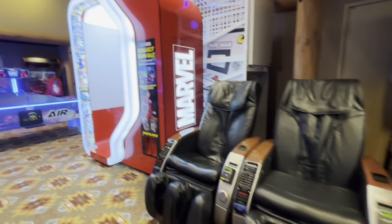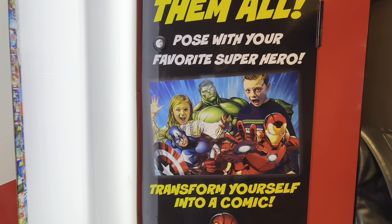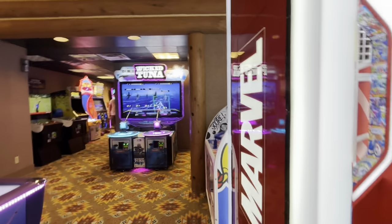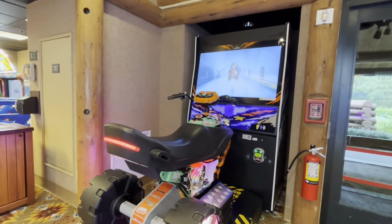I'm gonna stay here for a second. The massage chair. Now this photo booth is interesting. You actually can get the superheroes superimposed onto your picture and it can make you look like you're a cartoon character. Really kind of neat. So that's the arcade for us right here. And guys, we're gonna move on to the next thing, because why? We haven't even gone outside yet.